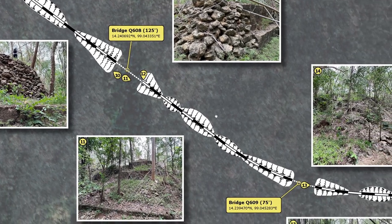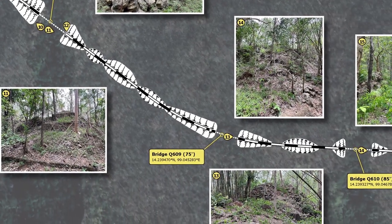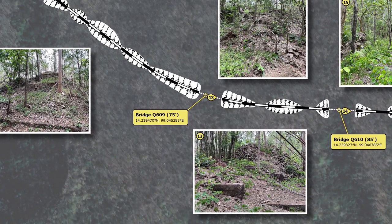Along the next 250 meters, we leave the Q608 embankment, walk through alternating cutting, then embankment, then cutting, then round a bend to the east along the embankment leading up to Bridge Q609, a 75-foot viaduct over a stream and gorge. Photo 13 looks eastward at the far end of the bridge. Again, you can see the huge stone embankment and concrete bridge foundations.